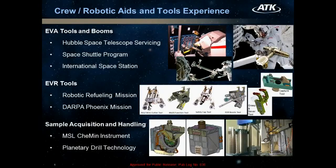ATK Space Systems provides small spacecraft as well as integrated thermal systems, as well as other components and engineering services to most of the major NASA centers, including Goddard, JSC, and JPL. For the obligatory capabilities chart, we have 25 years of experience supporting EVA tools for Hubble servicing, from the deploy mission all the way through the 5th servicing mission. A lot of these tools and tasks were not designed to be EVA serviceable, but we designed special tools to allow the astronauts to perform very complex tasks.